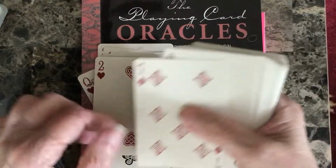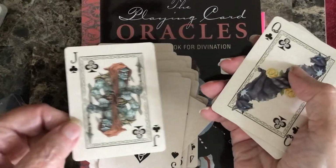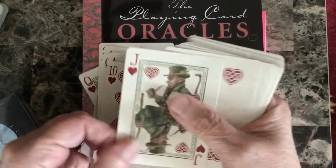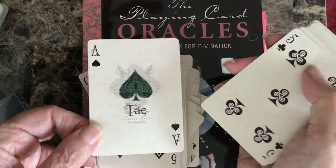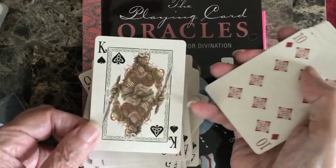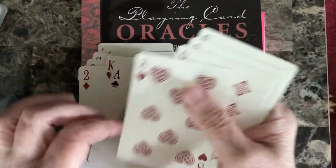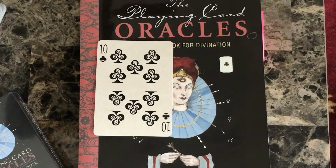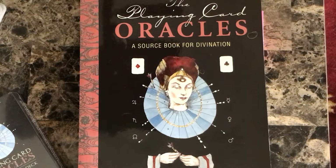Just very pretty. Beige on a beige background. Look at that. And this is the Queen of Clubs. Another Jack. So this is on Amazon. I got my stuff on Amazon. The Ace of Spades. The King of Diamonds. The King of Spades. The King of Hearts. It'd be great if they all had pictures on them, but maybe it's better that they don't have pictures on them, to be honest.